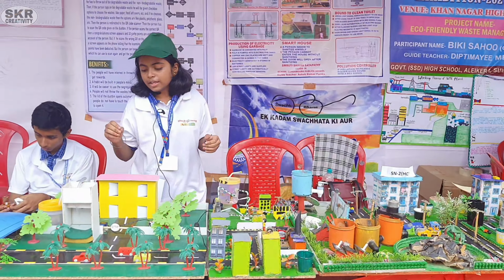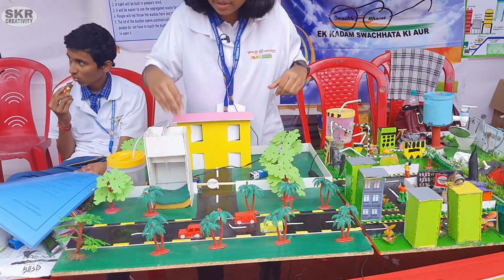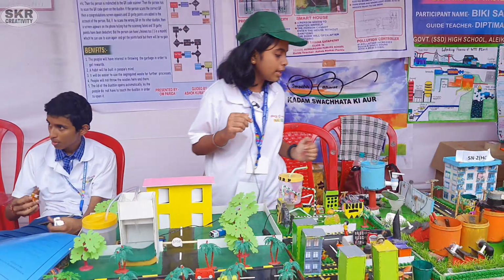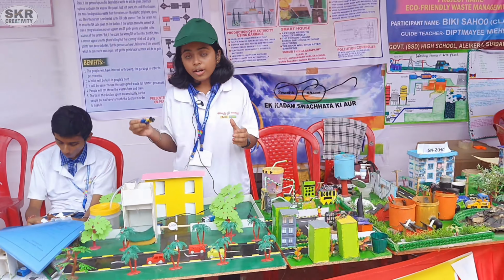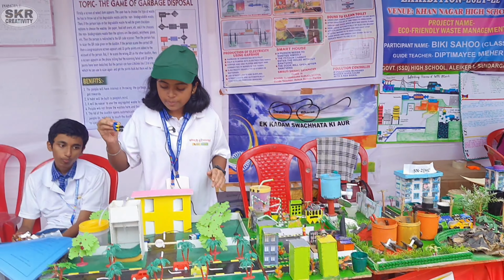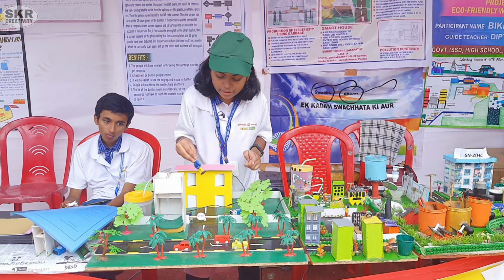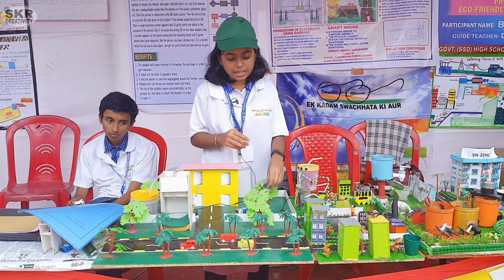Then the next topic is the smart house. This is a project in which a person cannot enter without sanitizing themselves. If the person tries to enter, the door will not open. The person first needs to sanitize, the sensor will detect it, and after that the door will open and the person can come inside.